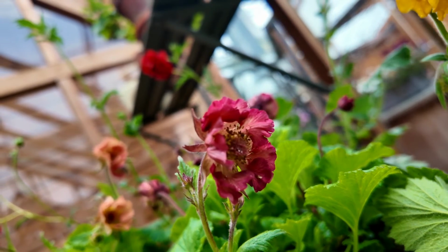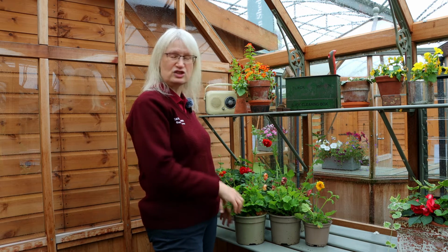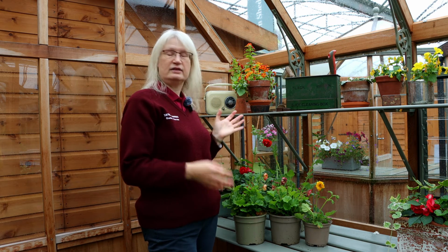The only thing you might have to do with this base of leaves around the bottom is that they can get quite scrappy and brown towards the end of the season. So just cut all those bits off, like you would for a strawberry plant really. Cut those bits off and it will just produce more green leaves. So a really, really versatile, great perennial that's really hardy in the UK.